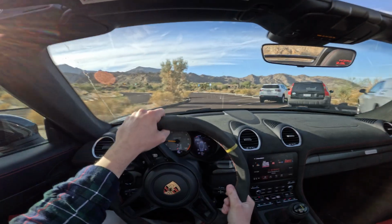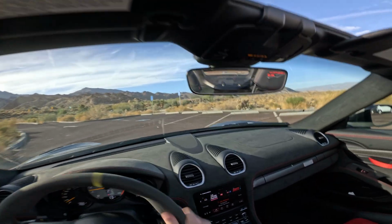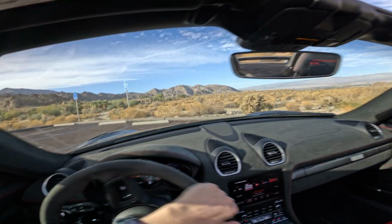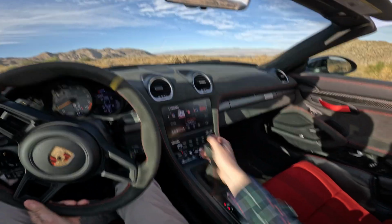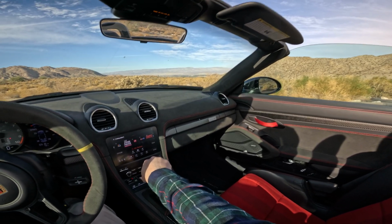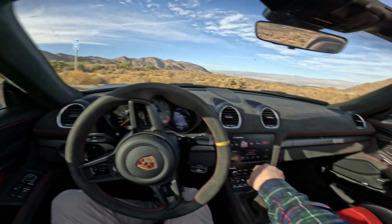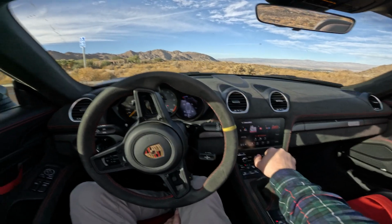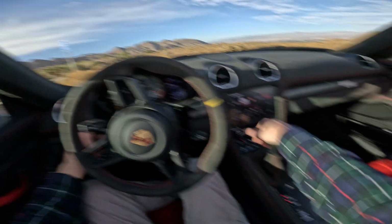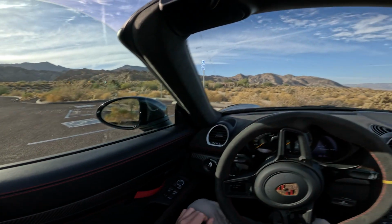And that, my friends, is the Porsche Spyder RS. Wow, pretty incredible. This thing is a toy car. It feels like it's got all the elements that you want of a lightweight vehicle. It's got the track upgrades of an RS. It's got the soundtrack of a GT3 RS. It's just amazing, an absolutely amazing driving experience.